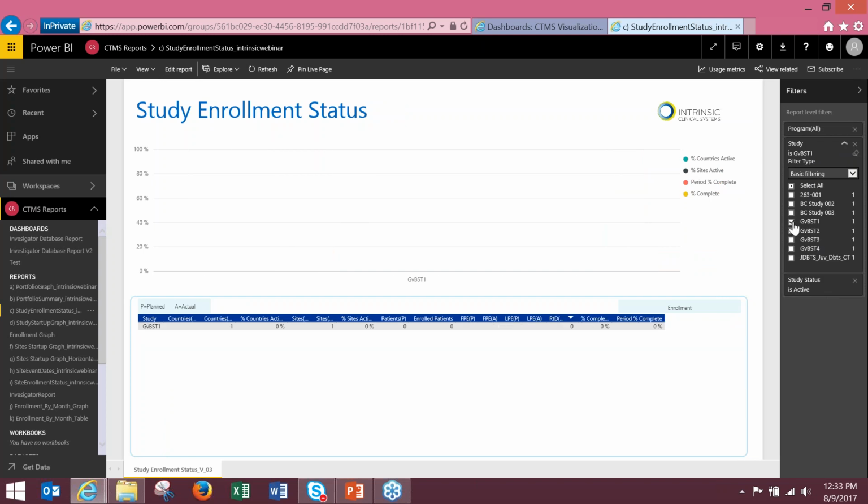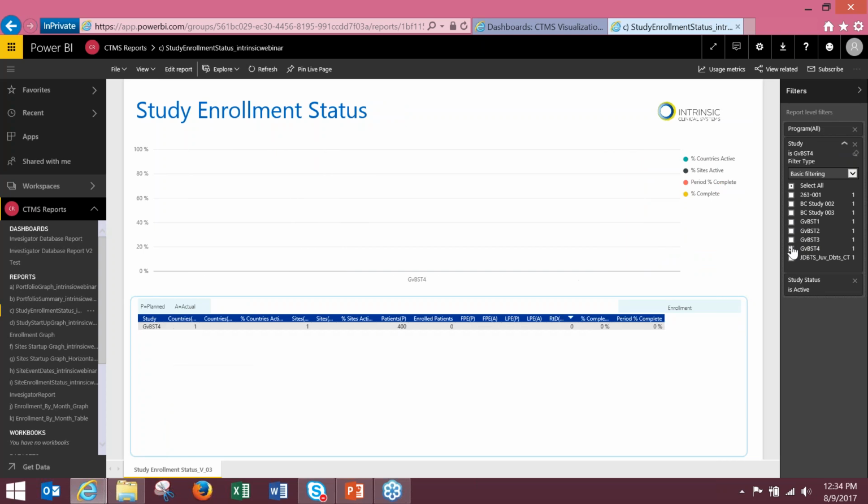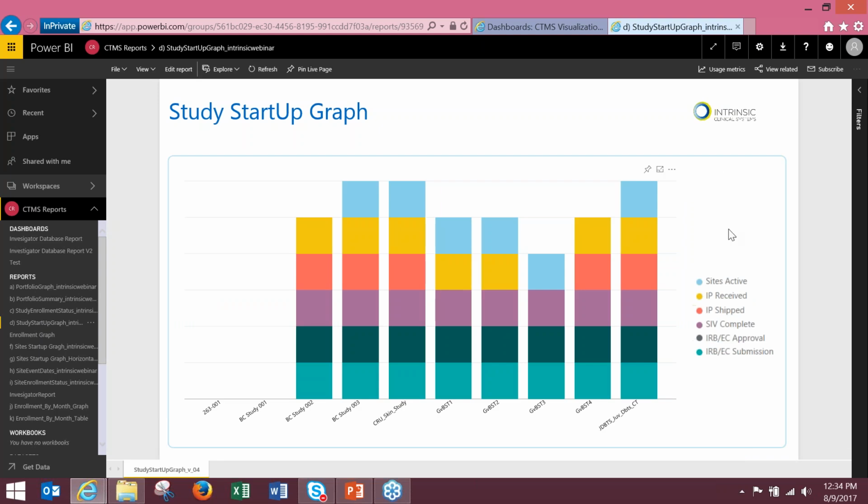If I go ahead and click on this particular study right here, that's not a good one to pick actually, so let's find another. And then the information appears here at the top. If you had multiple studies, you could select them, they would appear here, and the table filters below as well. Next up, we have the study startup graph.